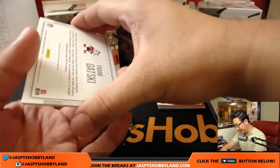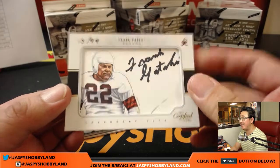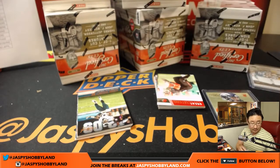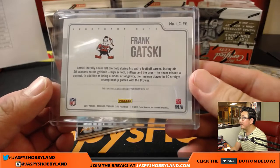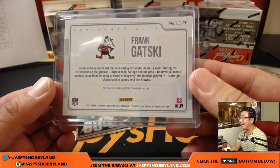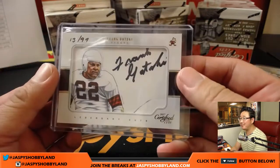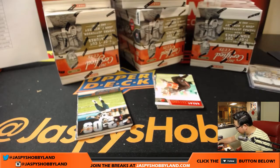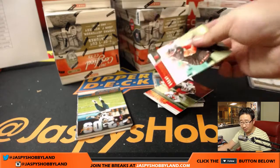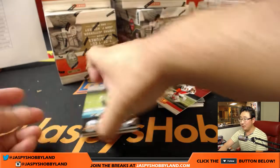And we've got Frank Gatsky. We've got both cut autos already. Nice one for the Browns, 13 out of 99. Ooh, maybe there is a hot case. Seems kind of early to get all these. There you go. Never missed a game. Jeez. That's the old Browns logo. Crazy elf. Right here. So, nice case hit for the Browns. That will be Sky, Sky with the Browns. 43 out of 99. You get the Myles Garrett as well.